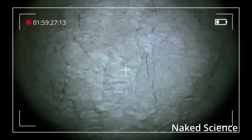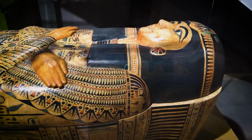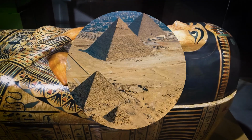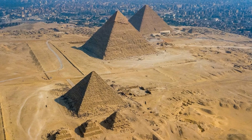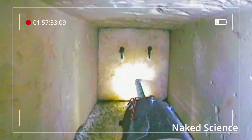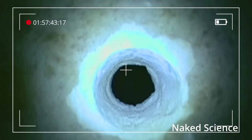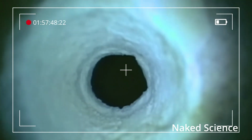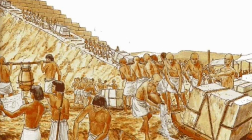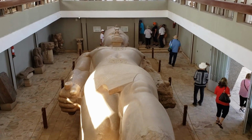a solid stone slab. Researchers were convinced that something extraordinary was hidden beyond that slab, a secret buried for thousands of years. To find out, they equipped the robot with a drilling tool and bored a small hole into the stone. What the camera revealed on the other side shocked everyone, a view unseen by any human for over 4,500 years. But this was just the beginning.